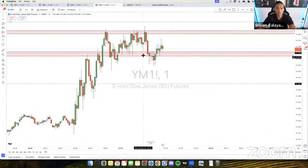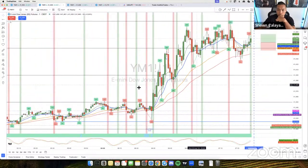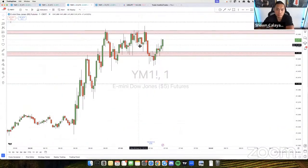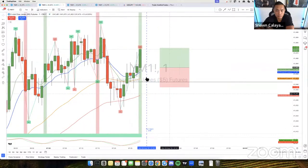So I'll switch back to the clean chart, or I'll leave it right here actually. We'll just switch back and forth between the clean chart and the main chart here, just to show you guys that this is probably not the main area to look for entries. But if you want to trade within the range, it's still possible. Price over here is pushing through. That buy signal is currently pending again.